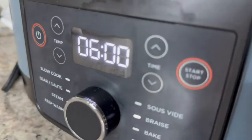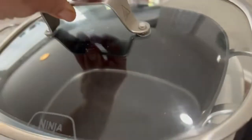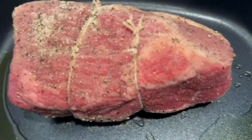Let's just turn it on real quick just so you can see. It's got that countdown, which we love. Again, beautiful going into the oven, which is a really, really cool feature. This thing is big and bad. And my favorite feature is that you can sear your meats right inside. Listen to that. It is fantastic.